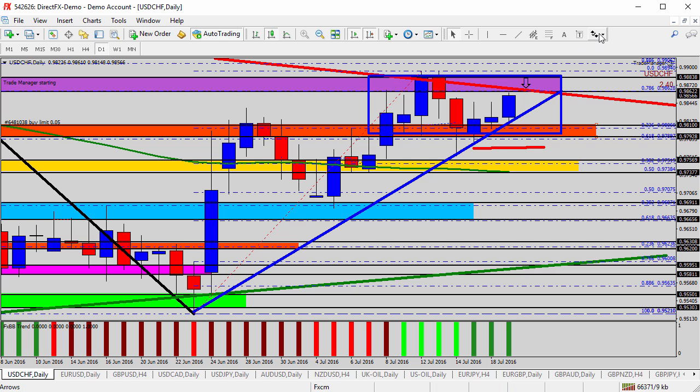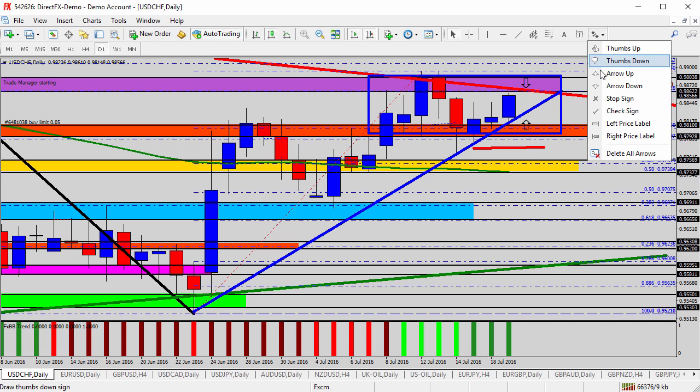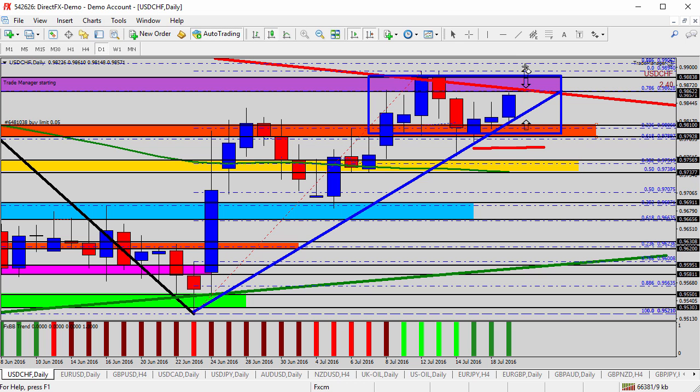There's really only two reasons to buy it. You buy it on a dip to the orange zone, or you buy it on a breakout above the purple zone, which is 98.80 at the top. So what I'm looking for today is the market to remain bullish, break out above the purple shaded area, giving us an opportunity to buy it above there. Open and close above the purple zone will be the main focus for me on the US franc today.